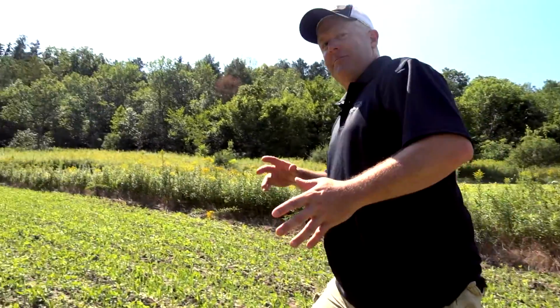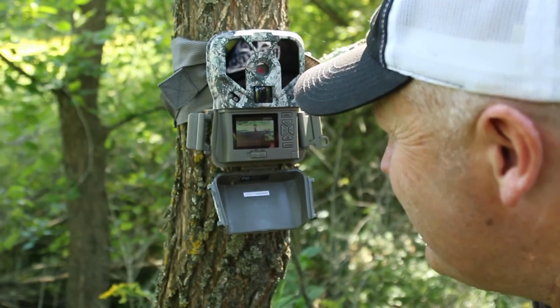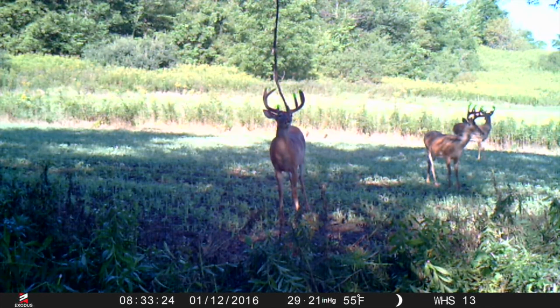On the other hand, we have the camera over here. I happened to be over here in this corner of the property, and I saw a big buck over here. I saw what looks like a 4-year-old buck, and he walked right up to the camera. So we were able to check out that track.